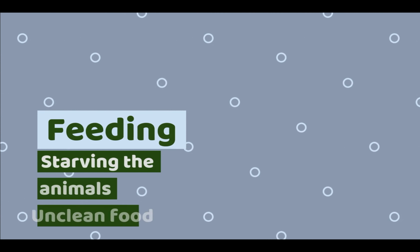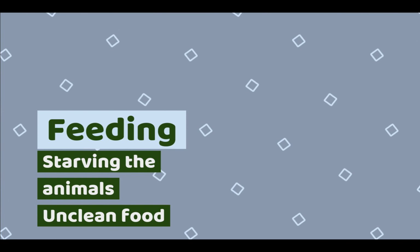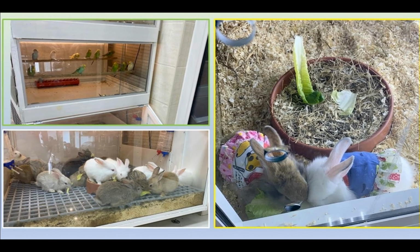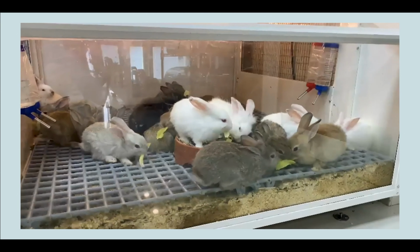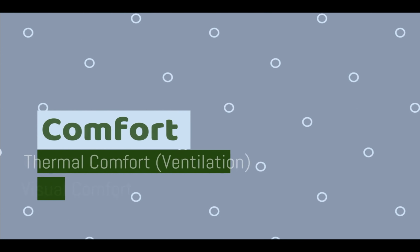The fourth problem is feeding. The animal feed was not clean due to the unclean cage, and the food was provided next to their waste. In addition, it wasn't also distributed well amongst the cage. We suggest that they do proper sectioning for the animal feed and improve the quality of the drinking water and provide more safety on how they provide the food.